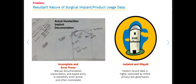And how about the need? I mean, I think it seems pretty obvious that the way we do things in the OR as far as documentation is very old school. But what can you add to that?